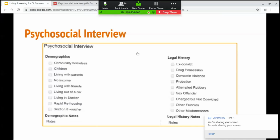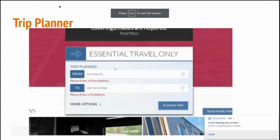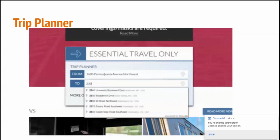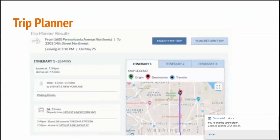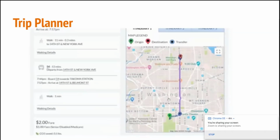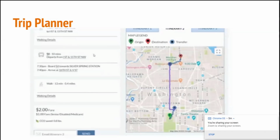In the course of the psychosocial interview, they also work with the social worker to complete a trip planner. And I know this is unique to DC and other areas that have public transportation, but most of our students do rely on public transportation. And so we make sure they have filled this out so they know the best way to make it to our facility, and also some alternatives.